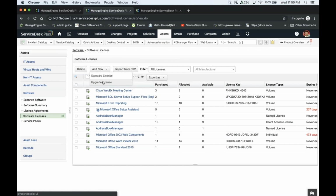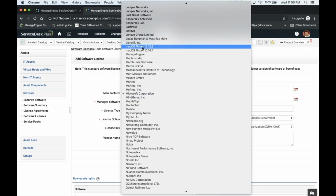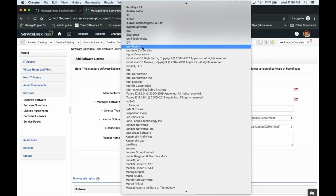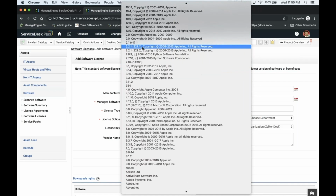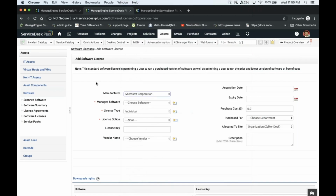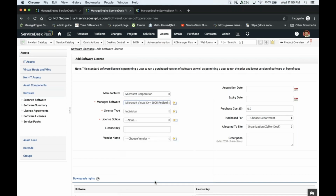All right. So click on standard license. So if you're going with a regular option, click on standard license, right? So I can choose from all the manufacturers that the scan has identified. All right, these are different manufacturers that the scan has identified. Now I can choose the software for which I want to apply the license. So I'm going to go with Visual C++ 2015.